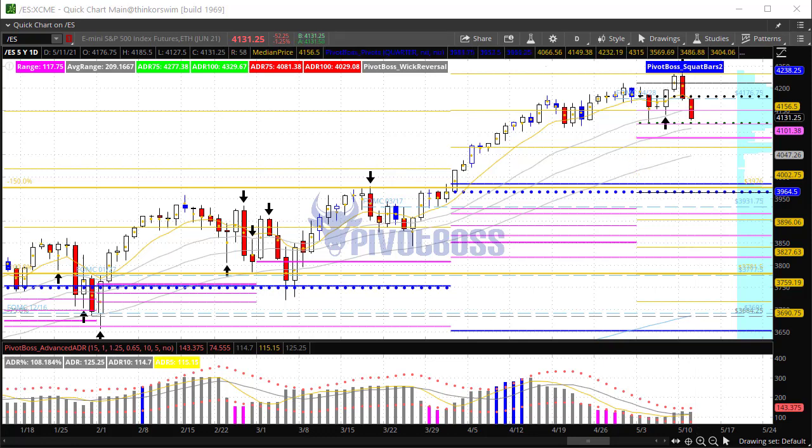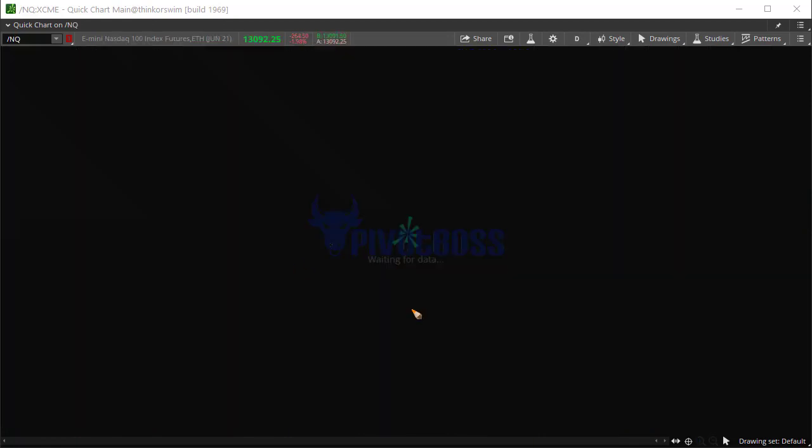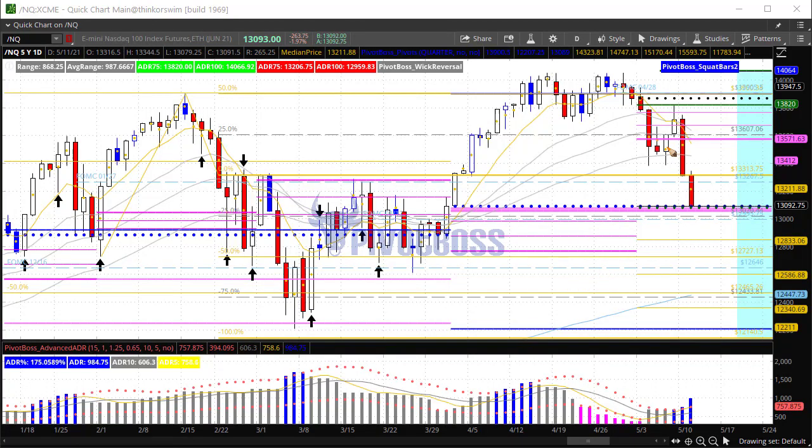All right, let's take a look here at the NQ. The NQ here, round trip. Made a round trip all the way back to the 13.090s. This is something we talked about here yesterday.